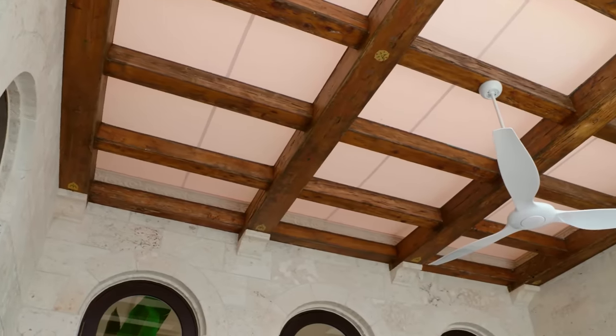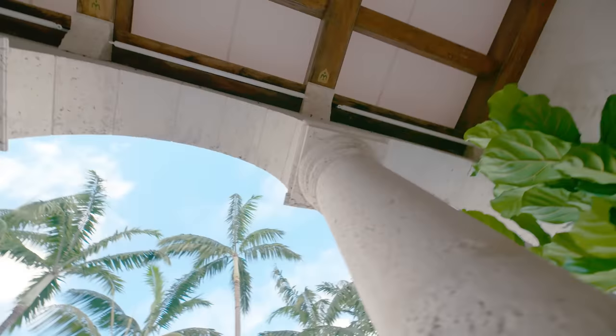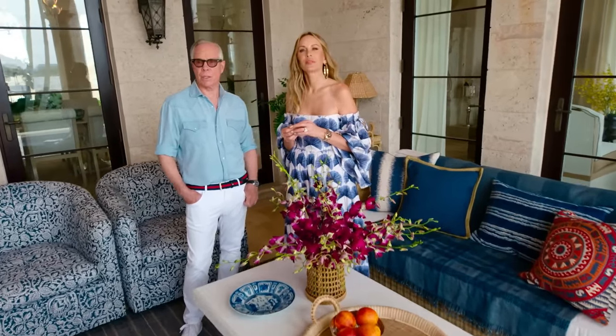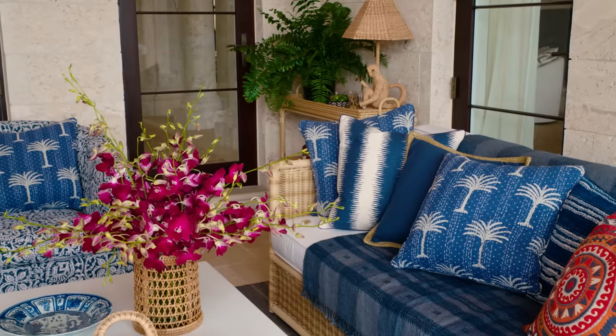Actually, this is what the original ceilings looked like throughout the home. They were this color. And we thought outdoors this would be good to leave the way it was. Yeah. This is our really best place to have a cocktail at around 5 o'clock, sometimes 4:30, and enjoy the sunset.